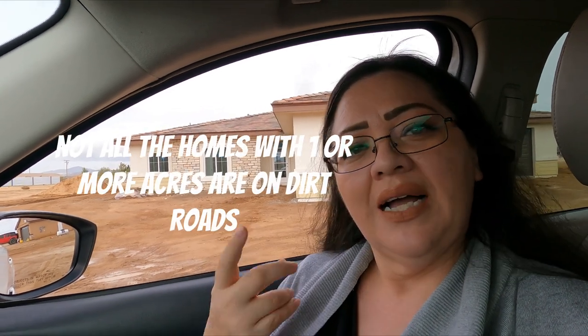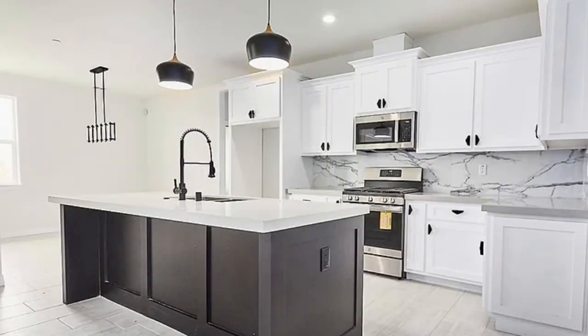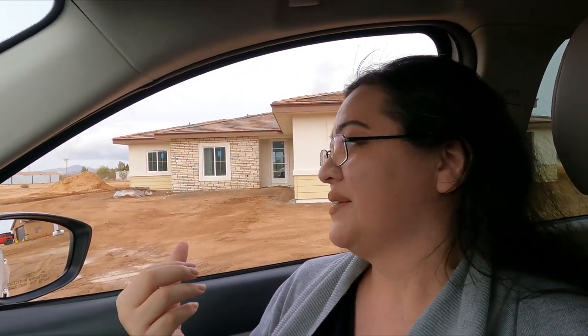So I hope you can see. I'm going to drive a little bit up in this neighborhood so you can get a better feel of how it is to live here, and also give you some more information about the community and the property. Nice open floor plan with granite countertops, stainless steel appliances, and look at the master bathroom. Okay, so this is what you can get: an acre out here in the high desert in Apple Valley, California.